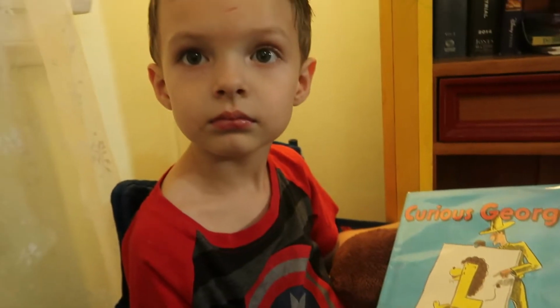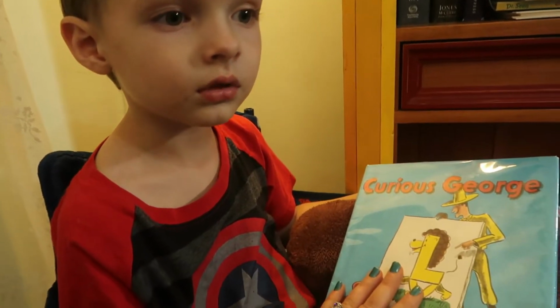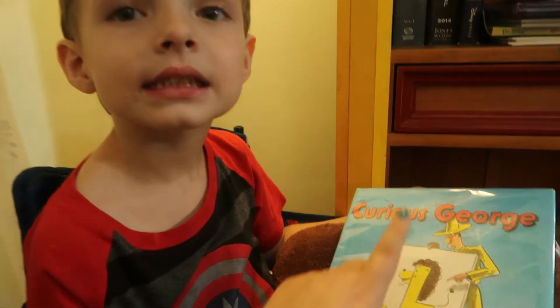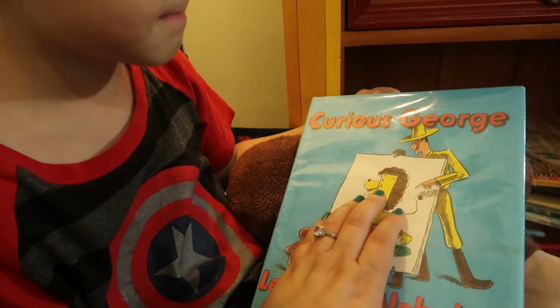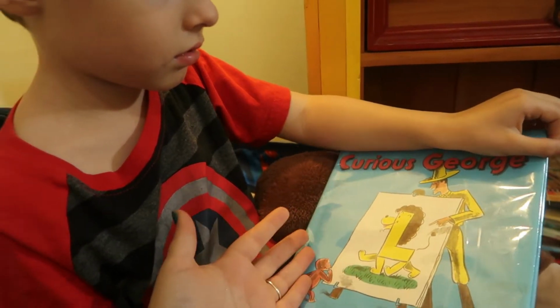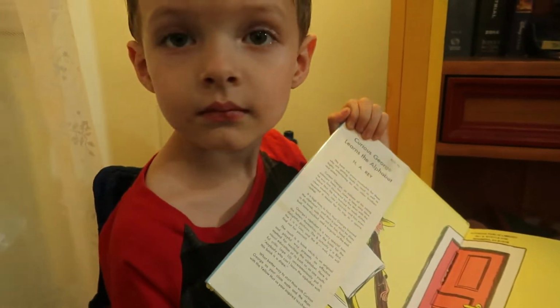You give your child a great sense of what the book might be about, and it allows them to use their imaginations and their cute little brains to get thinking about pictures and how pictures tell a story without even having the words yet. Are you ready?